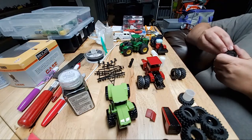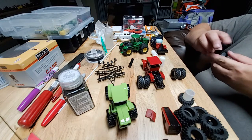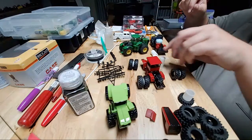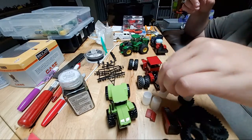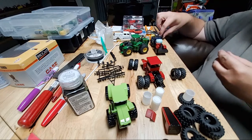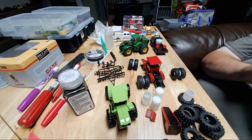Do I know of anyone that makes pull behind sprayers? I don't. I got a message earlier from somebody who's gonna try to make some 3-point sprayers, and they look pretty sweet. That reminds me, I gotta send him a message back. So that's what happens. People send me a message, I get busy with life, and then I forget to message him back, and I apologize if that happens to one of you guys.